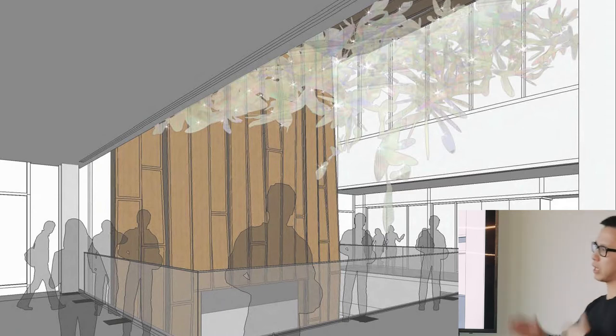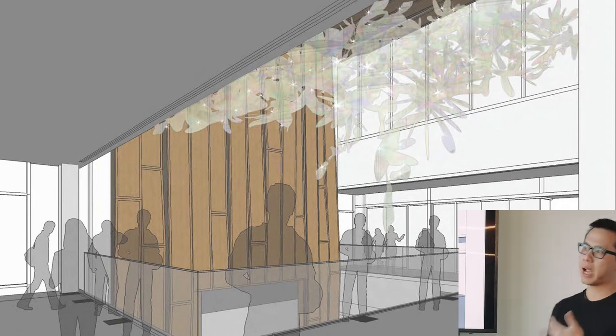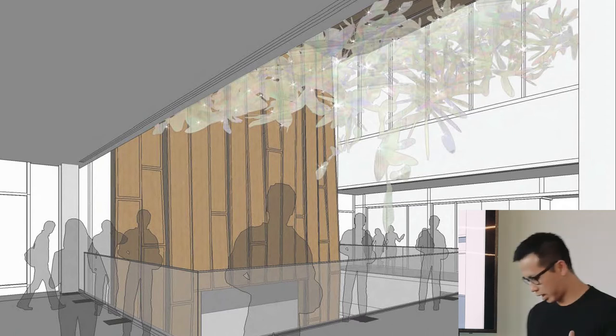So we backtracked a little bit, and I had to step away from all the code writing that I sometimes do. And we started actually to collaborate with the architect on this project, which was Gensler out of Chicago. And it was a back and forth of actually like 6 months of design of how to make this thing look organic and feel organic.